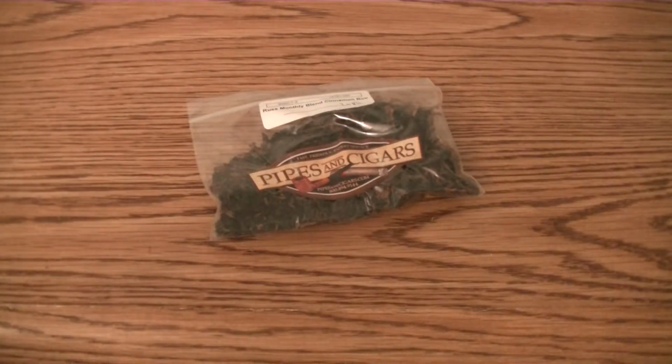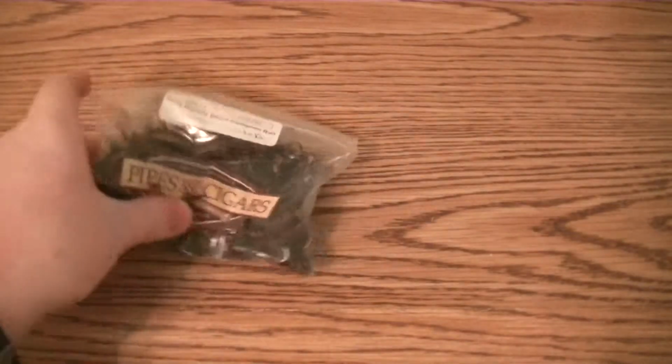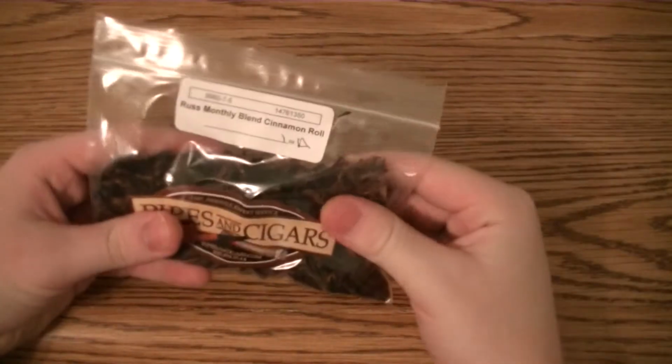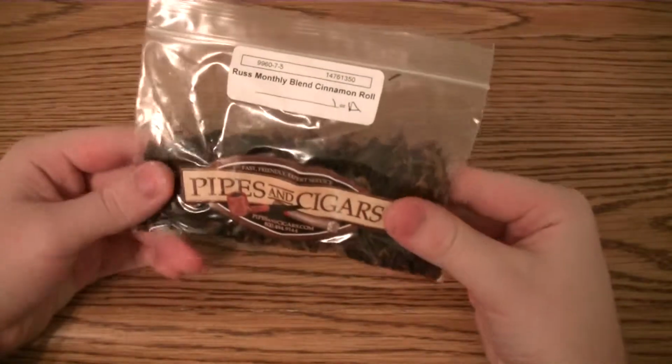Yeah, it's an aromatic, and it says its top flavors are Musk and Vanilla, and it is a ribbon cut. But anyway, enough of that. I believe it's also $2.95 for an ounce at pipesandcigars.com if you want to try it out.